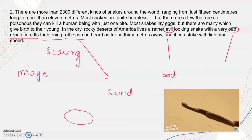And it has a very bad reputation, a very bad image, because one can hear its sharp sound even from a distance of 30 meters. One strike is enough to do the job. And it strikes very fast, like you won't even come to know where it would come from and attack you. It's that quick, as quick as lightning speed, the speed of light.